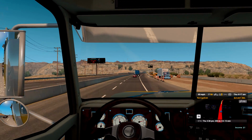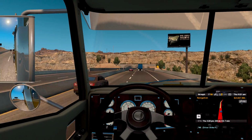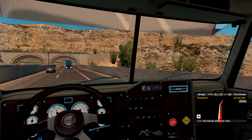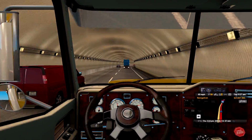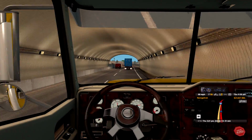I mean, this is so far a very nice truck. I'm really digging some of the stuff here on the truck, and it actually feels really weird, to be quite honest. I haven't messed with the seating arrangement with this, so I probably should before I do my next run.